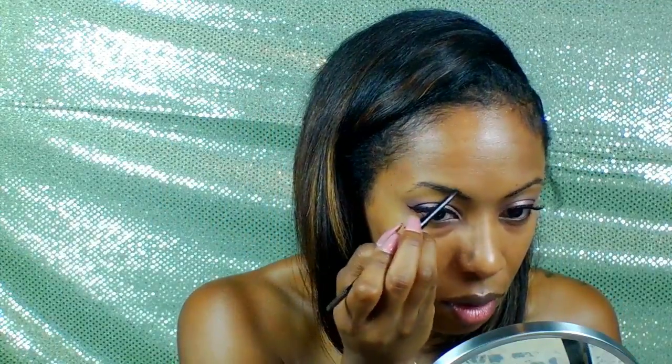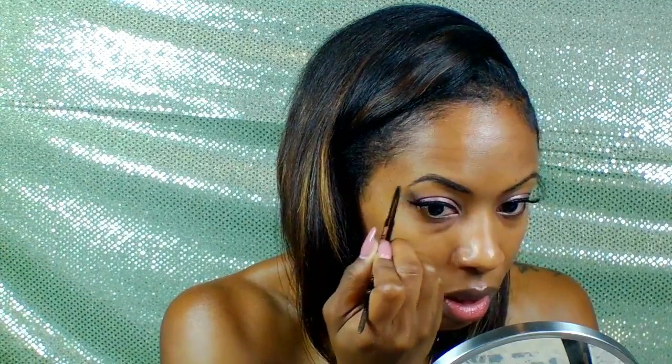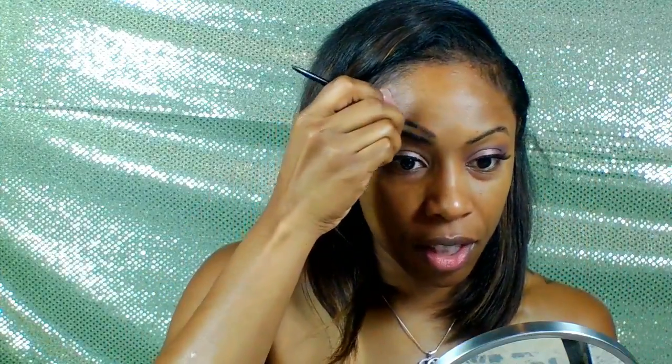Anastasia Beverly Hills, dark brown. Don't worry about my eyebrows, you guys. I need to get them done. It sucks when you're about to go on a trip and you need everything done that week before. You know what I mean, girls? And you're trying to hold out to the week of. It really sucks because I need my eyebrows done. I need to order new contacts. Oh my god, I need to do that now.